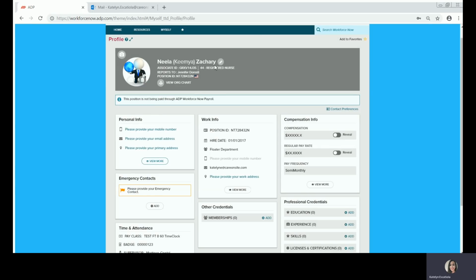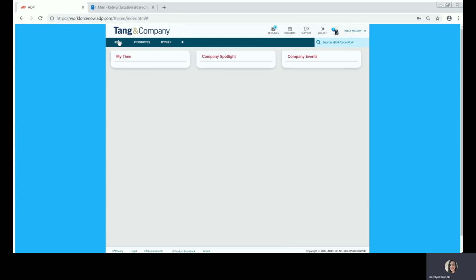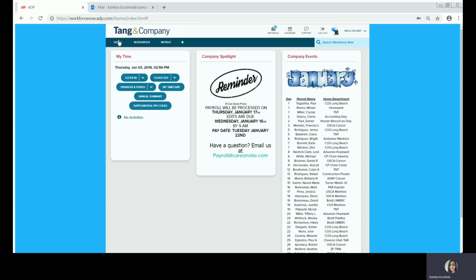Now, if you're ever making a change in ADP, such as to your address or to your emergency contact, it's important to know that those changes are routed to payroll for approval. So it might show on your profile as pending until we approve it. It takes between 1 and 2 pay periods. So once approved, though, it'll be reflected on your profile. And that about wraps it up for this training.